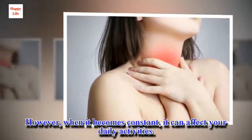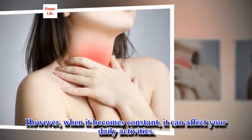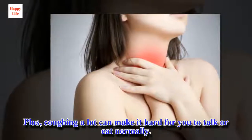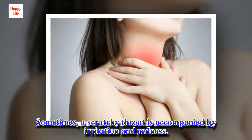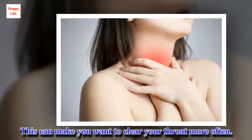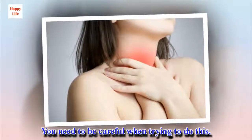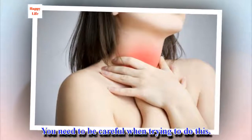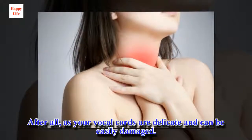However, when it becomes constant, it can affect your daily activities. Plus, coughing a lot can make it hard for you to talk or eat normally. Sometimes, a scratchy throat is accompanied by irritation and redness. This can make you want to clear your throat more often. You need to be careful when trying to do this. After all, your vocal cords are delicate and can be easily damaged.